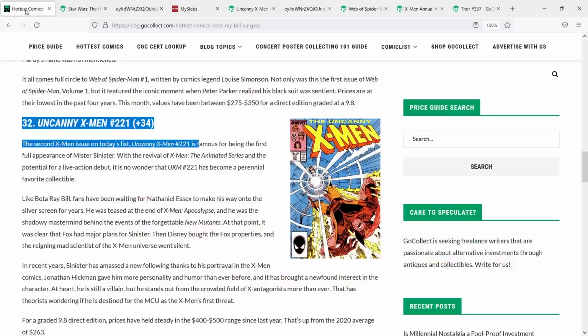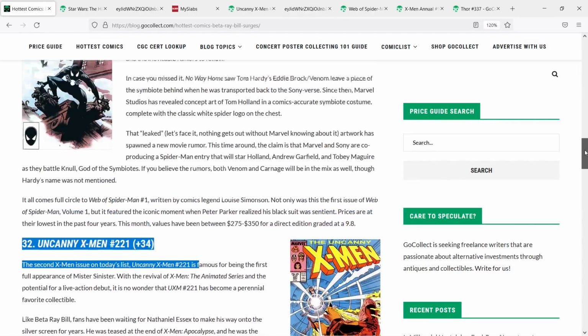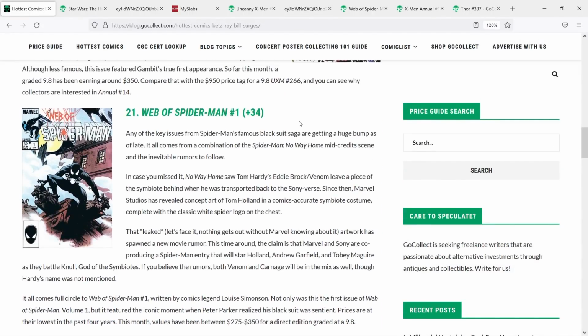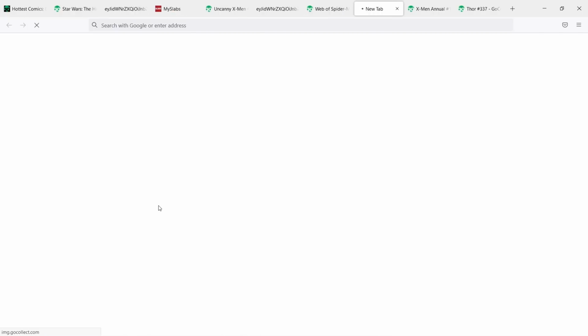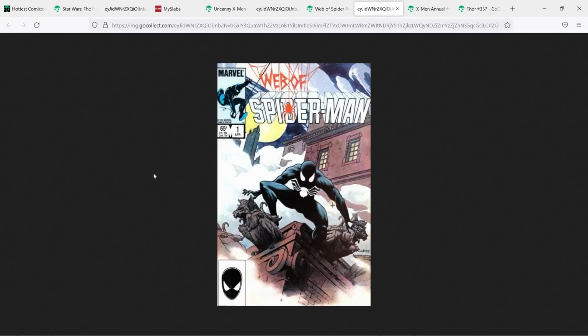All right, let's go on now to the third hottest comic of the week, and the third hottest comic of the week is another great one that has another special place in my heart. This one is Web of Spider-Man number 1, up 34 spots, sitting in the 21st slot. And what is the significance of this? Well, of course, this would be the first issue of the Web of Spider-Man series that came out in 1985, written by Louise Simonson and drawn, with that amazing cover, by Charles Vess.